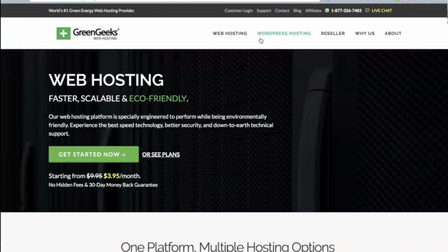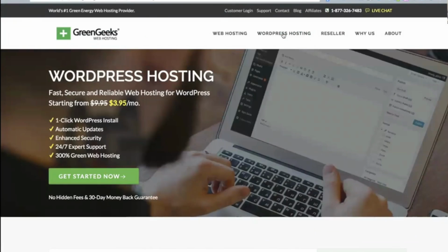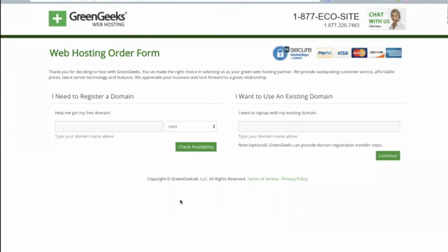Number 4. GreenGeeks, best green hosting. GreenGeeks Pros. Good load time, 445 milliseconds. Stable uptime, 99.98%. US, Canada and Netherlands servers. Free site transfer. Unlimited bandwidth and storage. GreenGeeks Cons. Questionable refund policy. High renewal cost.